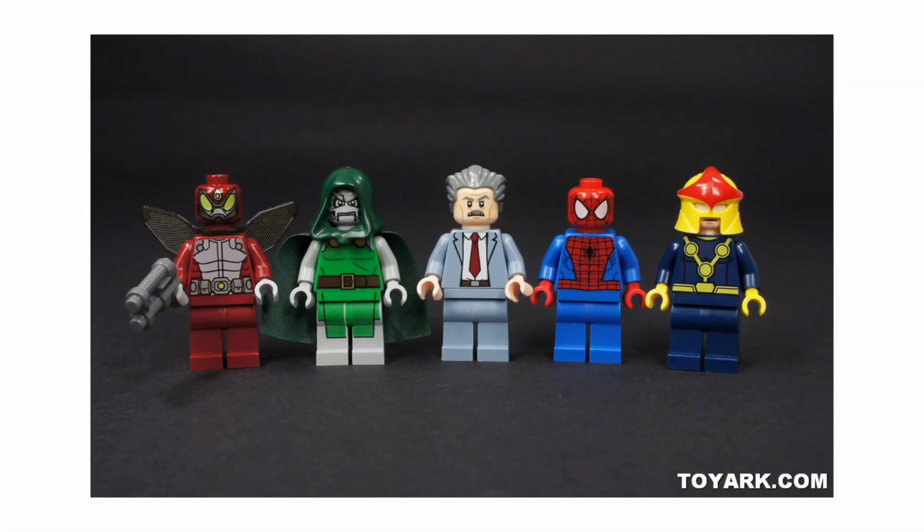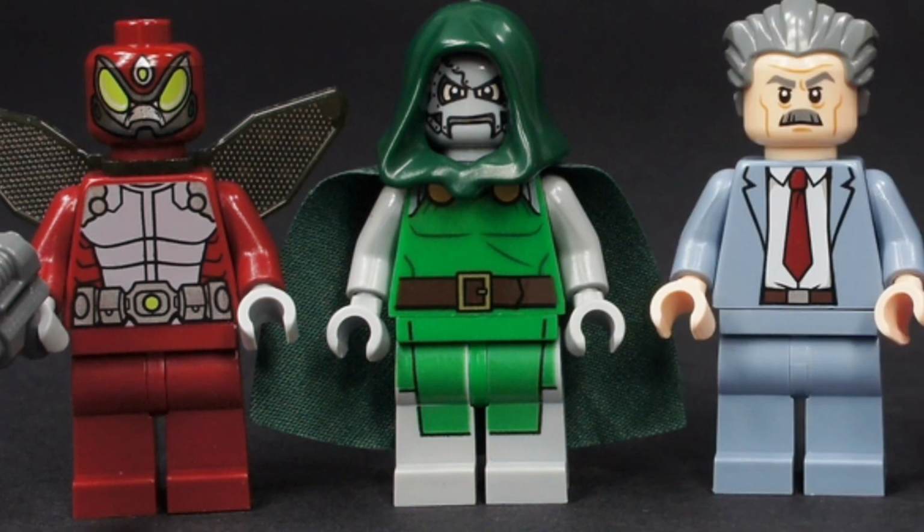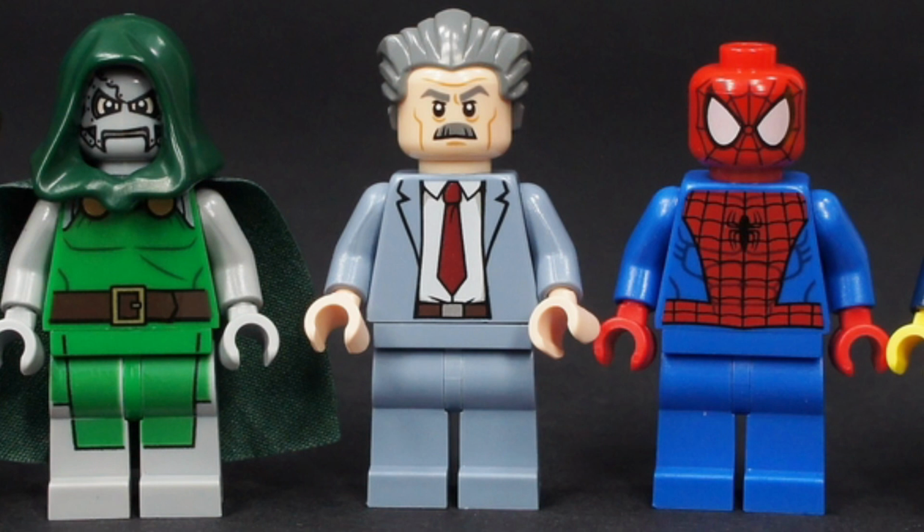And the minifigures in this set are god tier. You get this awesome Beetle minifig, which I remember playing with in the LEGO Marvel Superheroes game, and it's such a cool minifigure. I don't know much about the character, but it's cool. Dr. Doom is fantastic. I got nothing to complain about. It's basic, but for its time, it's great. Then you get J. Jonah Jameson, just such an awesome minifig. It's, again, pretty basic, but he's a basic dude.